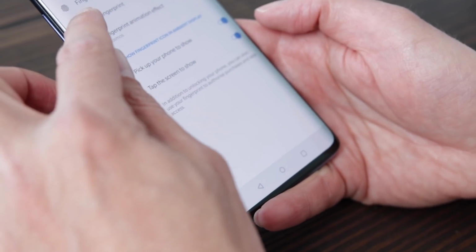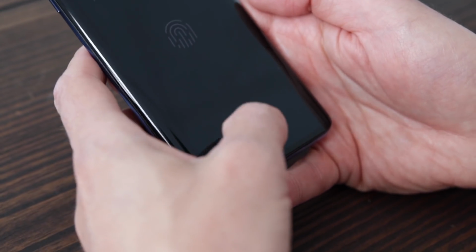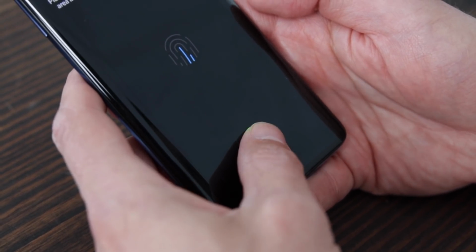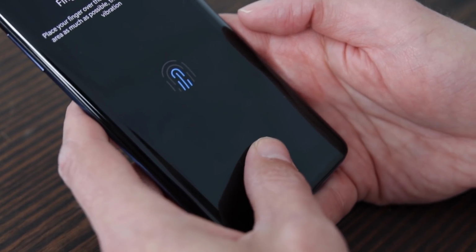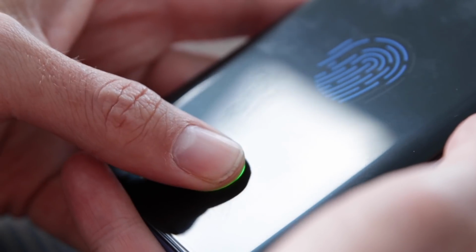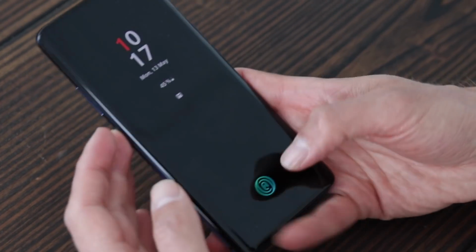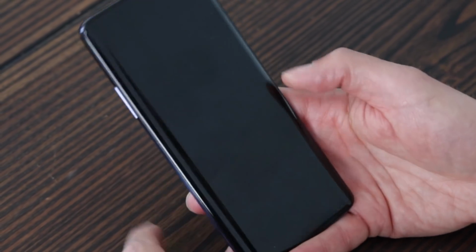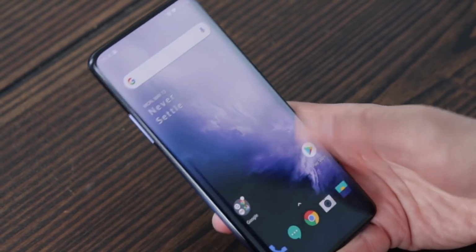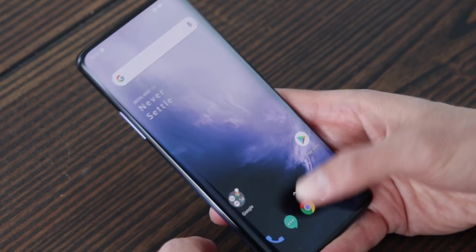Under the screen we have the fingerprint scanner. Normally they suck. Traditional scanners are much better. But on OnePlus 7 Pro there has been some dramatic improvements. There's more space for the scanner and more lenses. Now it takes only 0.26 seconds to unlock compared to earlier 0.6 seconds. More importantly, it's much more reliable than normal and actually works every time we use it.